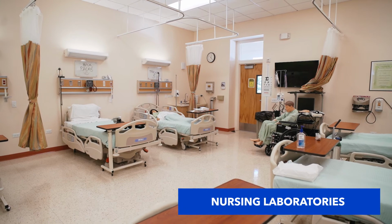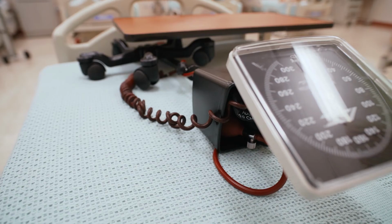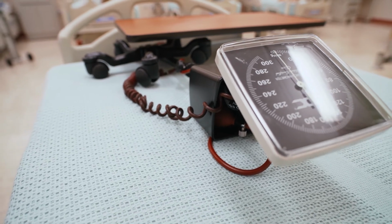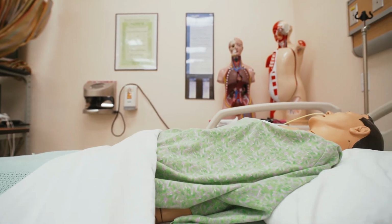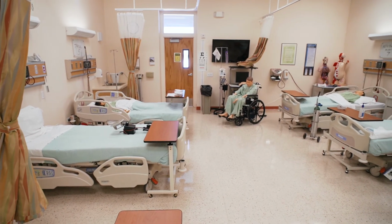All of our skills labs are set up to mimic a working hospital room. The labs are equipped for students to practice various skills using the live mannequin models. These mannequins are able to mimic a human in numerous aspects, such as being able to bleed, urinate, etc.